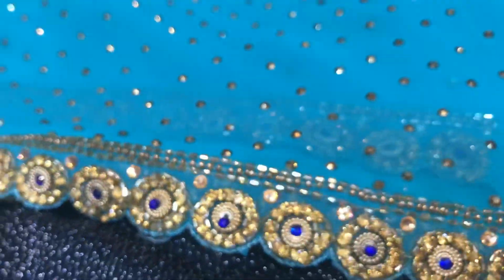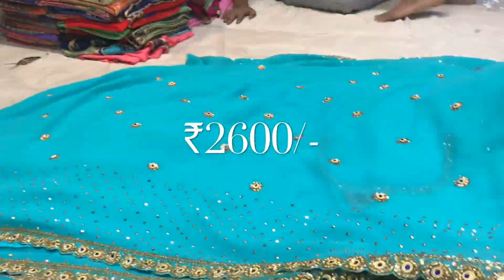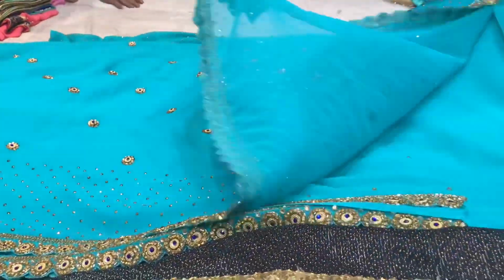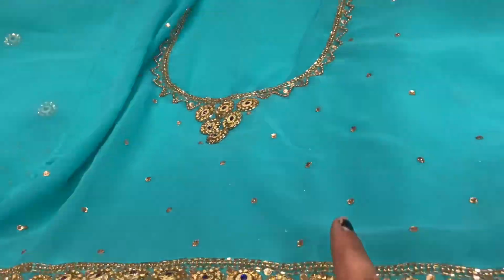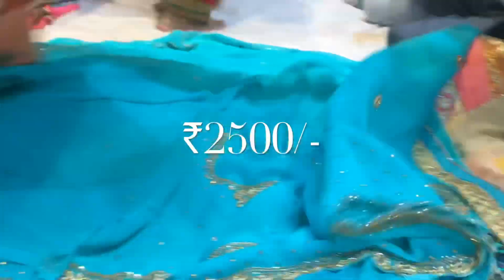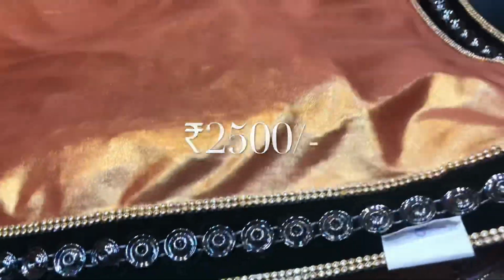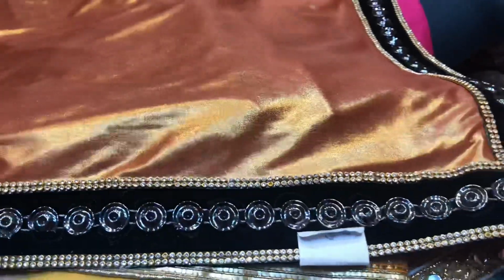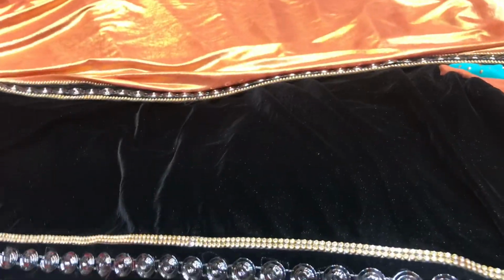This beautiful saree is purely handmade. Look at its design. It's so decent and perfect for a girly look. Nowadays, a material lycra is in trend, and this saree is the example. This is almost the same pattern which Anushka Sharma wore on her wedding reception. And now you are getting the same look for just ₹2,500.